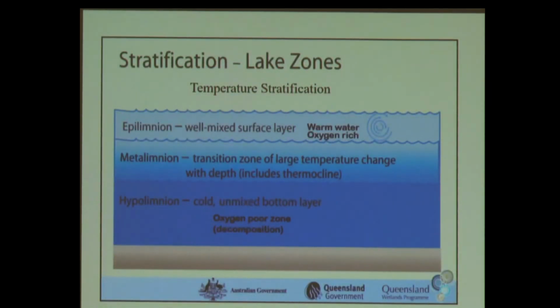Different temperature stratifications are the epilimnion, which is the well-mixed surface layer, warm water and oxygen-rich. The metalimnion, which is the transition zone of large temperature change. And the hypolimnion, which is the cold, unmixed bottom layer, an oxygen-poor zone, where a lot of the decomposition comes from.